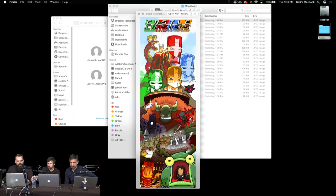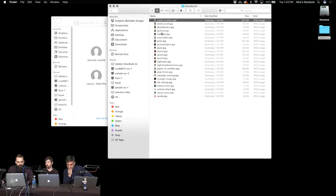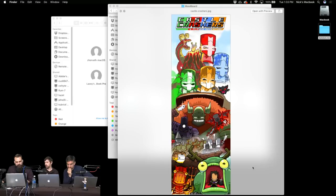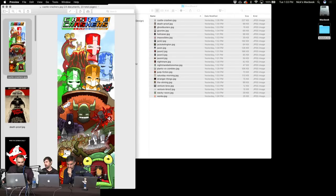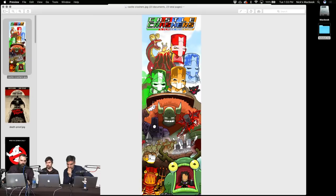So this is a little bit of an interesting thing because we're going to kind of play the client and the designer, which is all of them, and open them up. You can cycle through them that way. Now you should be able to page with your arrow keys.